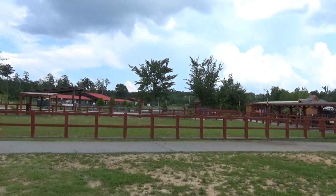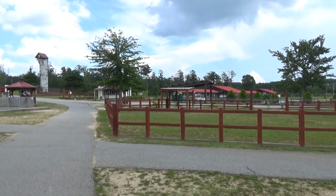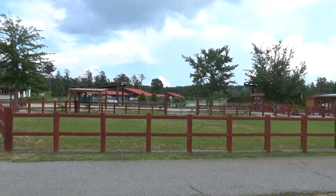It's like $6. They do charge you to park. It's $5 to park your car, but to make up for it, you do get $5 in tickets, so it's really like there's no cost. That'll do it for our day.